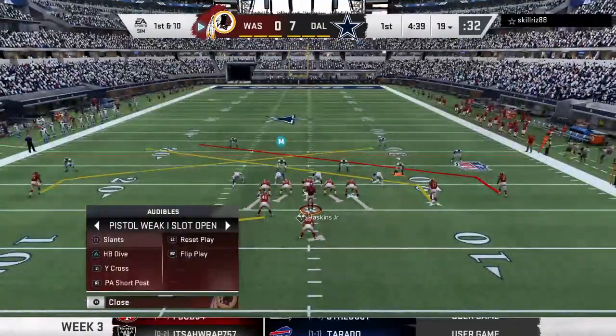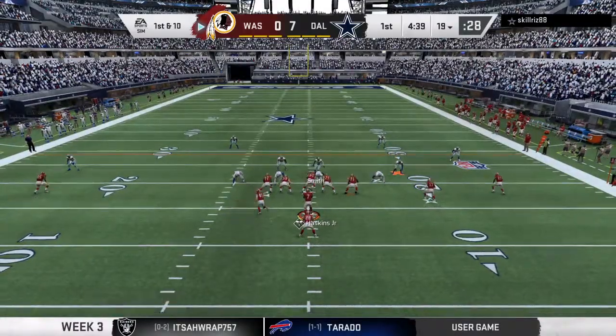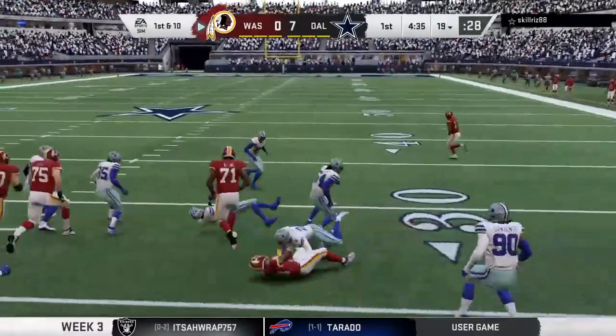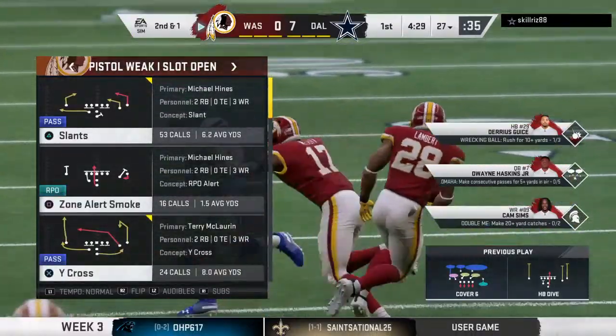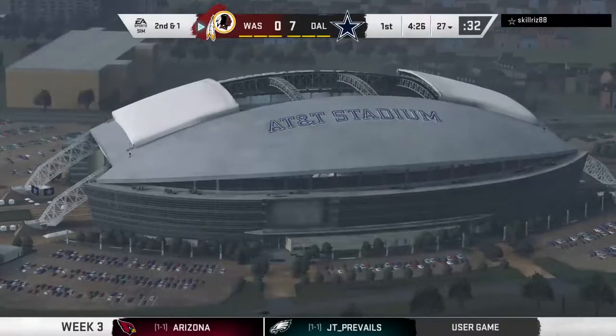Out there ready for this next drive, the Redskins offense. On first down, Lambert. Give him 9 on the carry that time, and they're set up with a 2nd and 1. You often say that sort of opens the playbook now, 2nd and short. What do you think, early shot here?